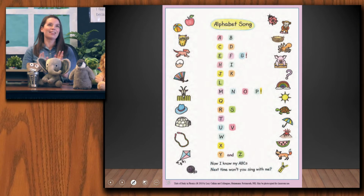Are you ready? Okay, let's think about, we have learned so many letters, kindergartners. I think we can just go through it and sing. I don't think that we need to worry too much about singing the letters that we already know louder, because I have a hard time remembering which ones we do know and which ones we don't know because we've learned so many. I just feel like we've learned all of them.